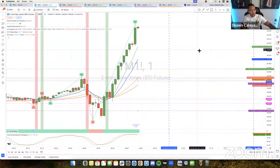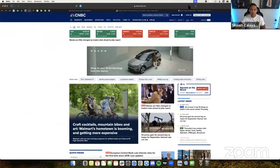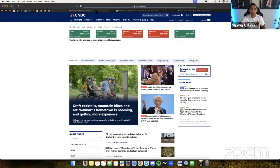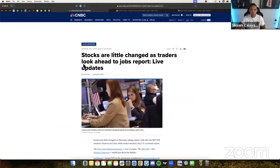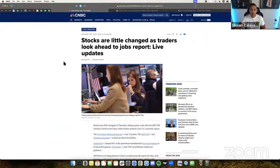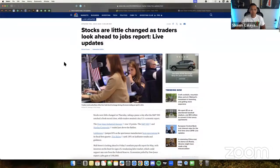So just gotta sit tight, wait for the possible retracement, look for any possible opportunities here. I mean, price is still climbing. It's crazy how far it's climbing right now. Is there any news updates? I don't think so. Yeah, so no updates from CNBC since 9:35. So it's been almost 20 minutes now, no updates.